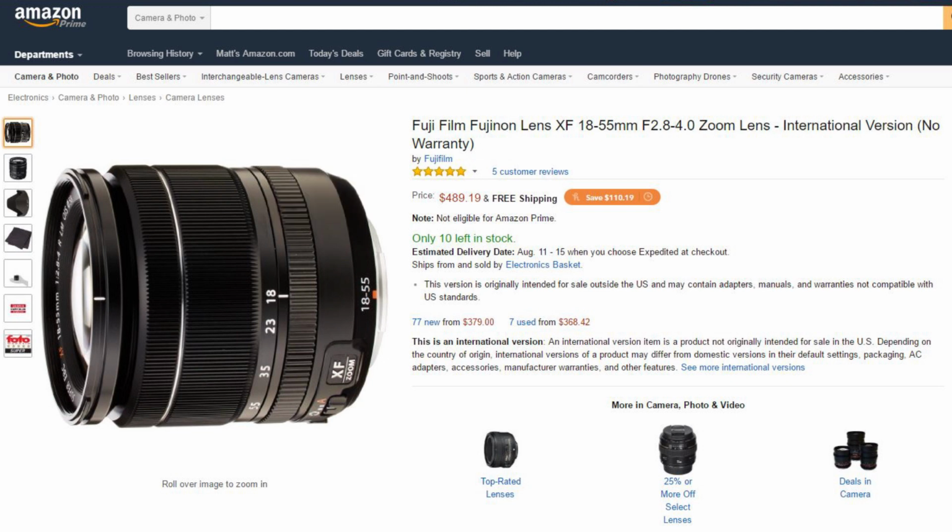You can get them as low as $379 here used. It's just a great little lens. In fact, this is the lens I would buy anytime I was buying an X-Series camera with a kit option.